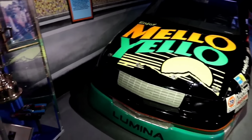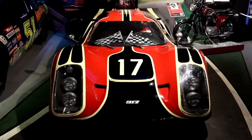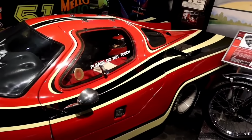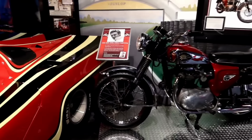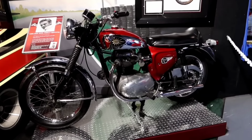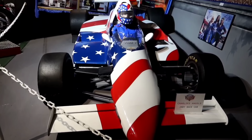trophy. And this is Steve McQueen's Le Mans vehicle. And then they also have one of his motorcycles. That's a really, really freaking cool car. And then here's a 1966 BSA Lightning, Steve McQueen's. That's freaking nuts. And this is from Charlie's Angels.